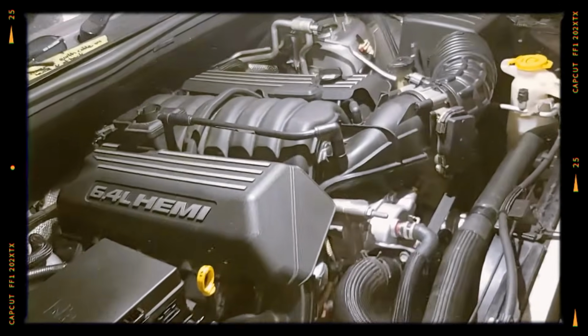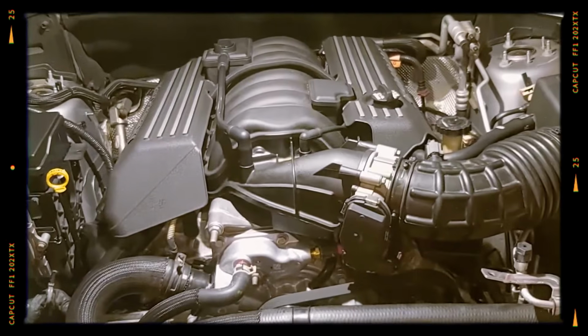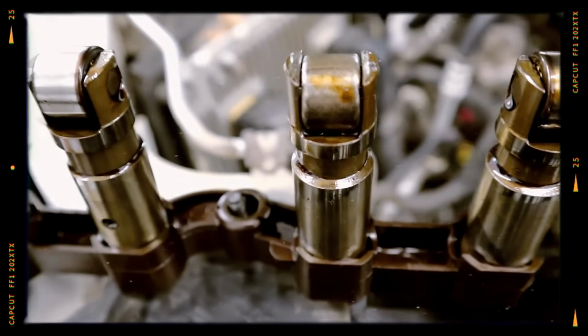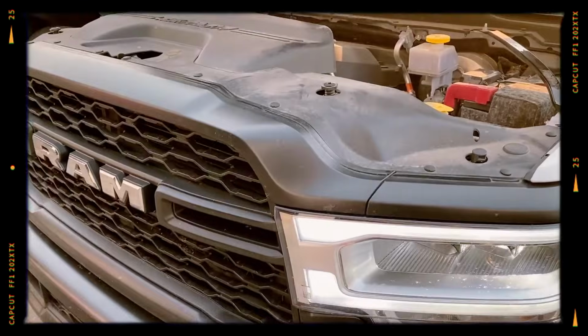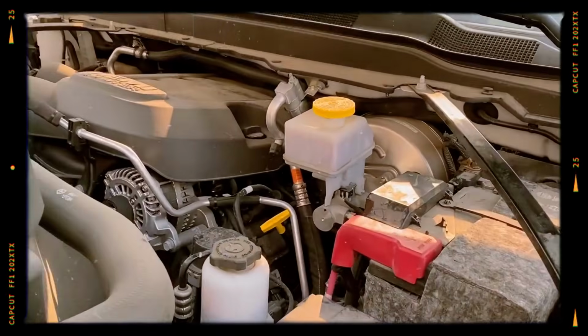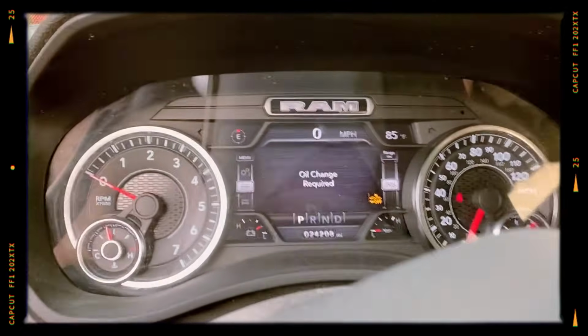Perhaps the most infamous quirk, the rhythmic ticking noise from the valve train or lifters, is common across many HEMI engines. It's often related to the MDS system or thin engine oil. While it rarely affects performance, it can be annoying. Regular oil changes with the recommended 0W-40 synthetic oil usually keep it in check.